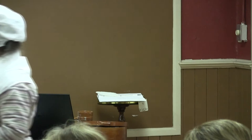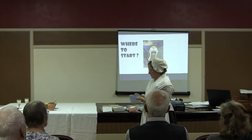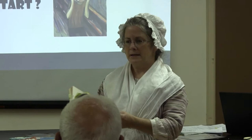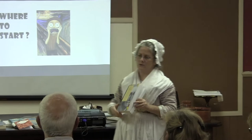Then when you start wanting to get a little bit more creative, start looking at more of these things, you can actually get reprints of some of the early books, such as Hannah Glass's The Art of Cookery Made Plain and Easy. This is an 18th century cookbook, but it's a little more challenging. Okay? And then Amelia Simmons' cookbook, and there's others.